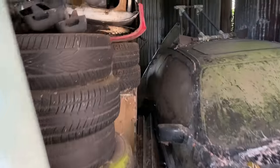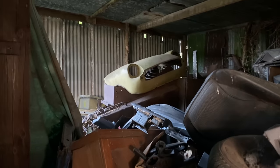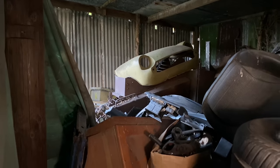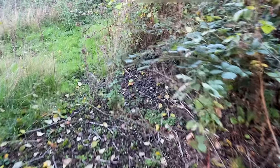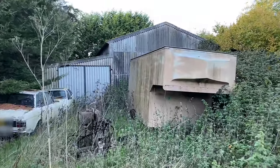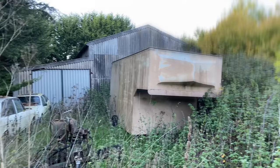What else have we got in here? Lots and lots of spares. There's a front end off of something over there. I'm not sure what that is. I'm not 100% sure what that is. But I can't put this off anymore. Now, inside this barn here, there is a collection of cars, which I can promise you, it's just gonna blow your head, it really is.